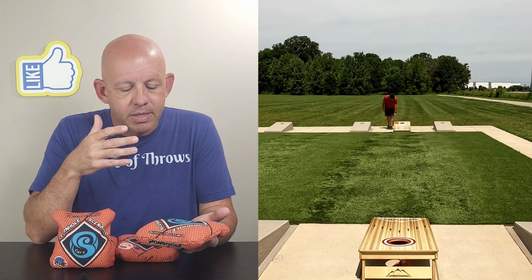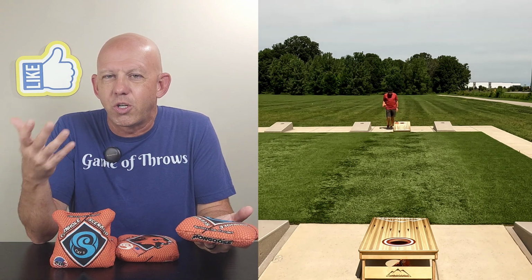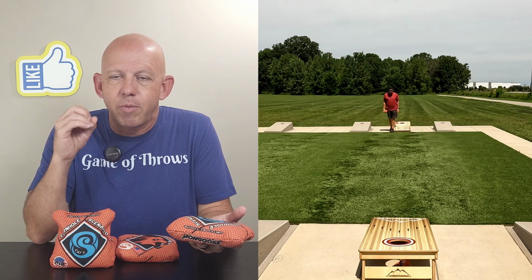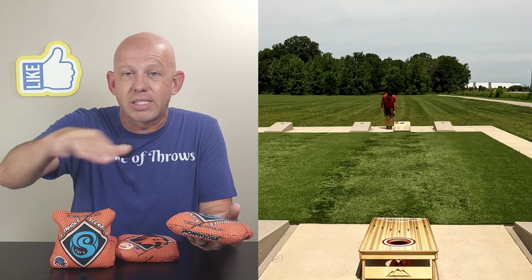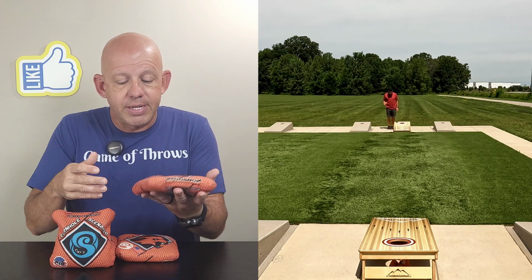But I will say that the one thing I don't like about these faster bags when you don't have a controllable side on them is if you miss the hole, they're pretty much out of play. They're either off the back or if they stay on the board, they're still on the back side. They're not usually collectible.